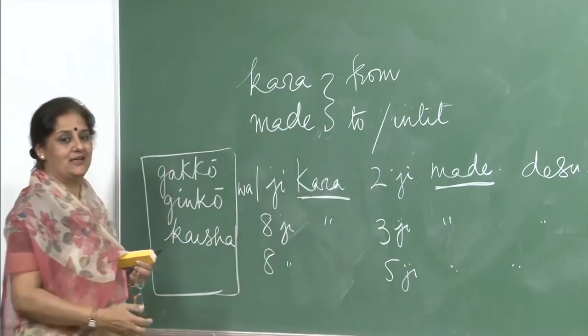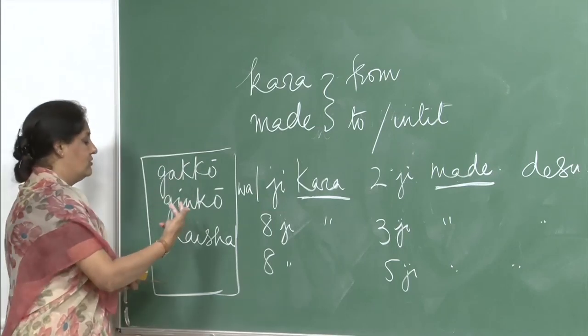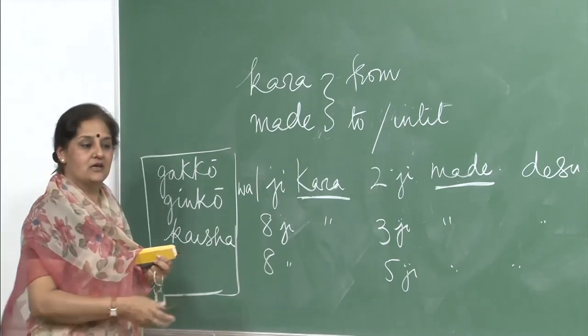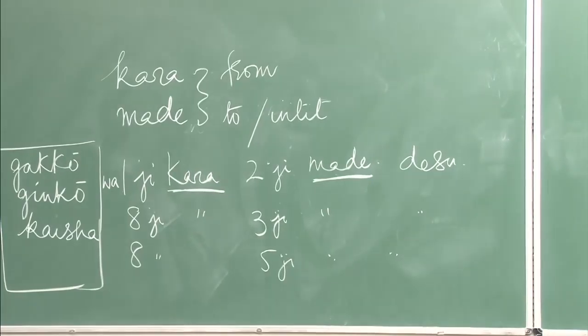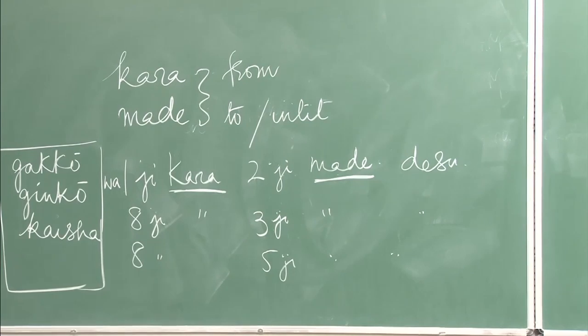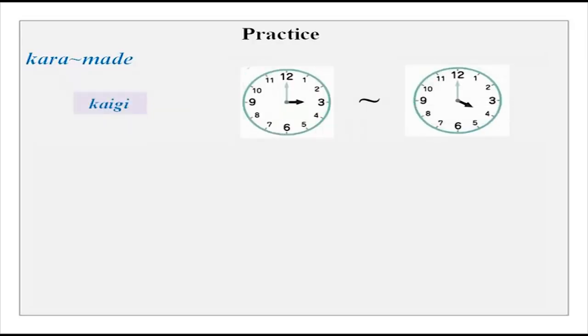So, you could practice like this and tell about gakko, ginko, kaisha, class, from what time till what time it is. You could practice this with your partner over here, kara and made. Kaigi is meeting. Kaigi wa nanji kara nanji made desu ka? So you could answer from what time till what time.